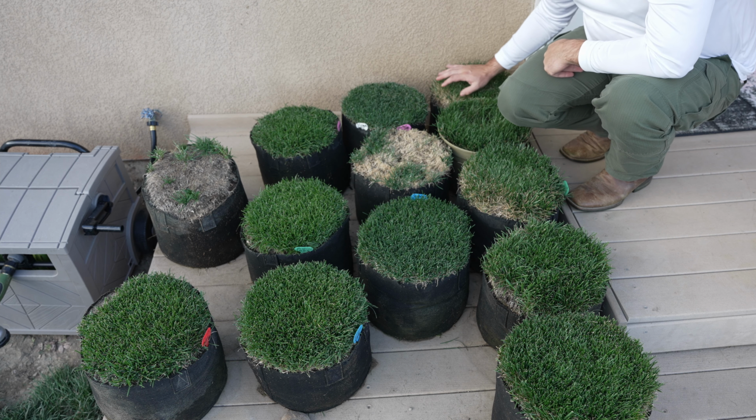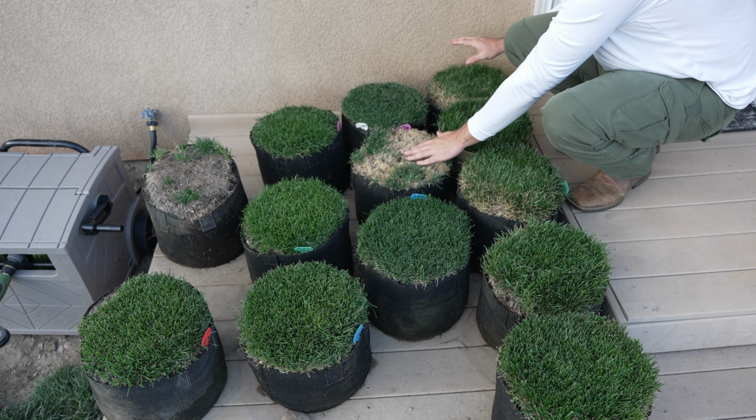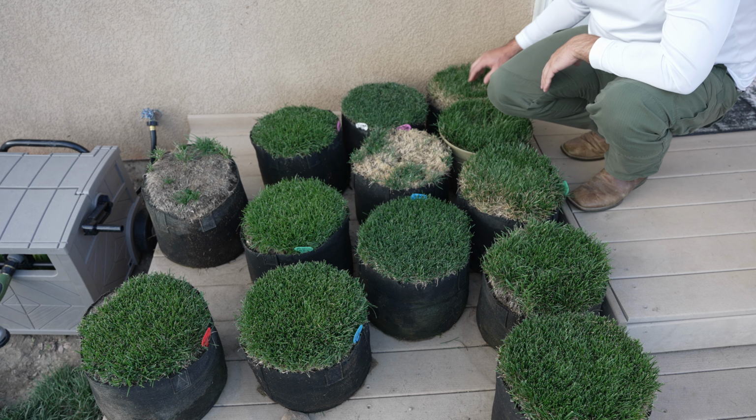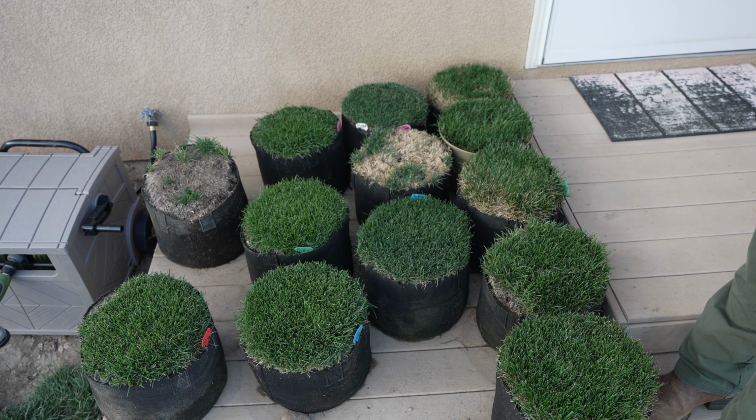Also, this tall fescue right here, you can see it's pretty brown on the side right here. This one looked identical to this. It completely checked out, went very, very brown. And actually, I'll bring you in close and let you look down from the top. You can see a little bit better.